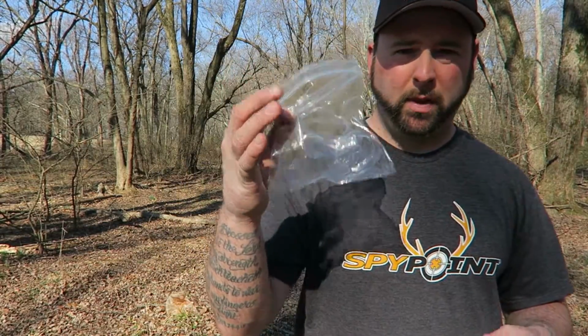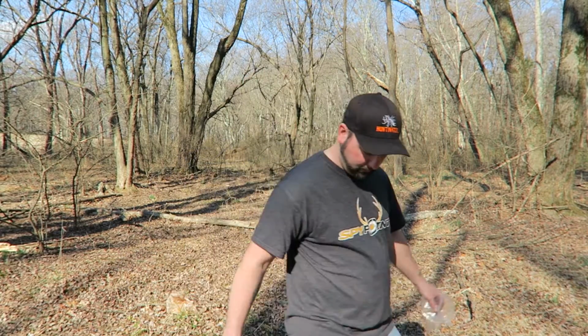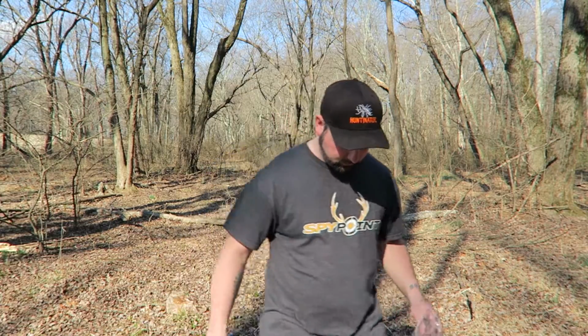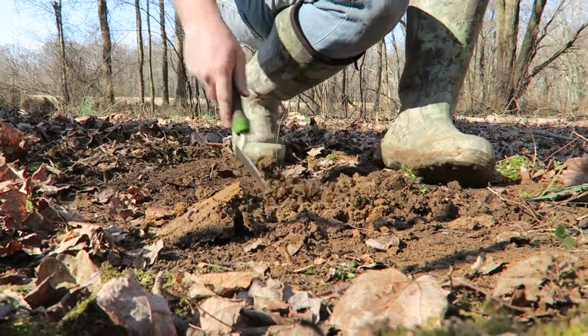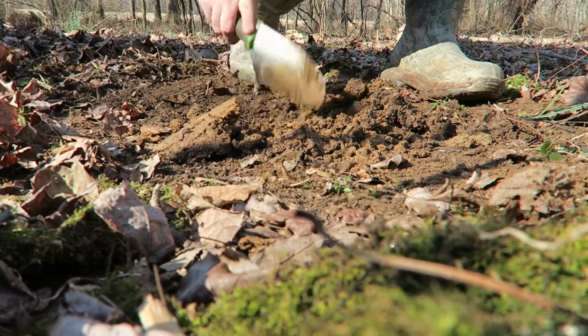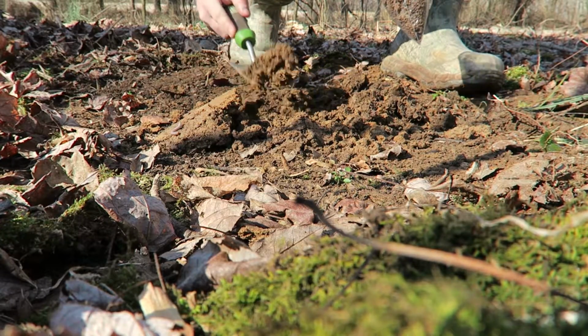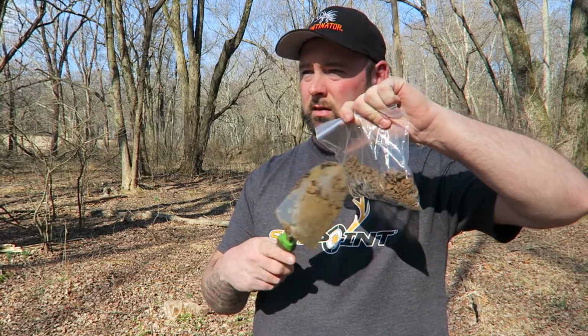Same thing here, guys. We got a bag, we got a little hand shovel. So what we're going to do is rake out a little area with our feet. Now that we got that spot done here, we're going to walk over here about 40 yards and get another sample.